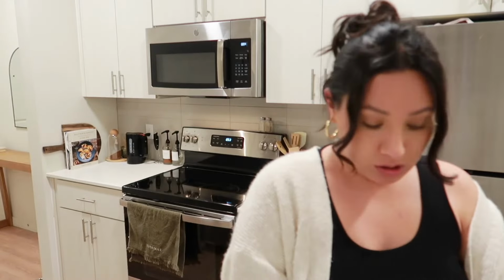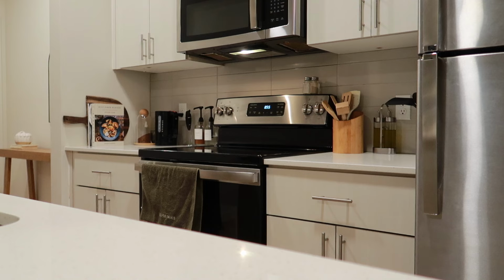But that's just me. Anyways, I'm gonna make my sleepy girl drink so we can take off this makeup, start unwinding for the day, and get some good sleep because I am tired.